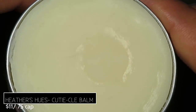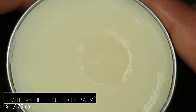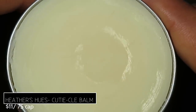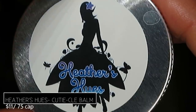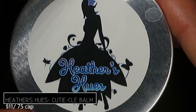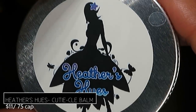As far as performance of this product goes, I was a little bit apprehensive at first just because I'm not typically drawn to cuticle balms. Sometimes they can be kind of sticky and greasy. This one was not. I applied it about a minute ago and I actually have zero shine around my cuticles. As soon as I applied it, it really sunk into my skin and was quickly absorbed. It didn't leave any sticky or greasy feeling.